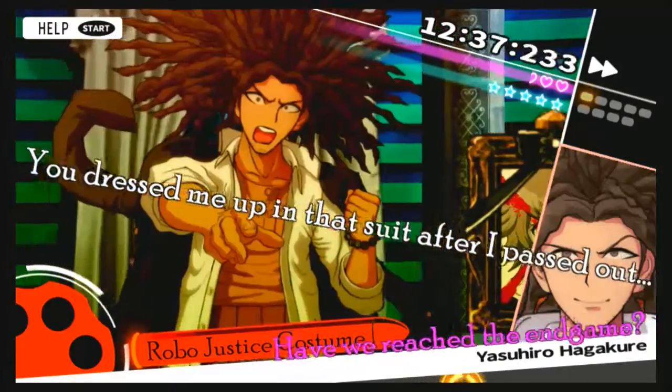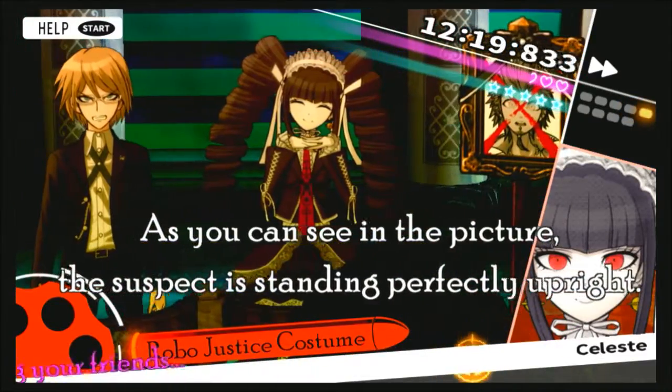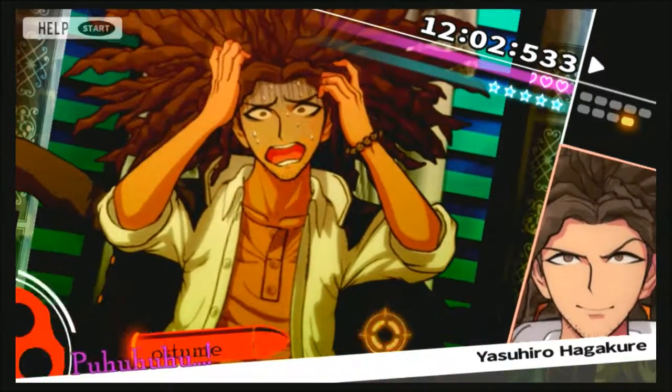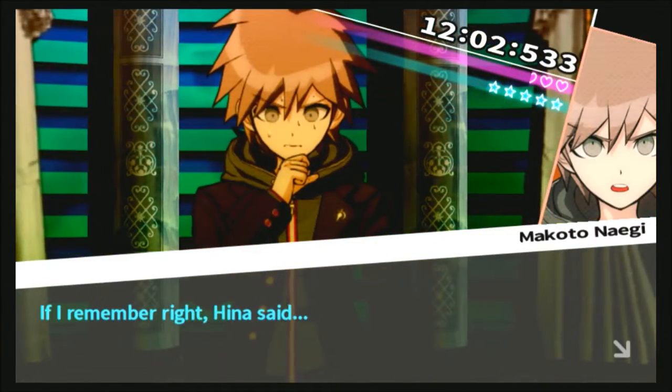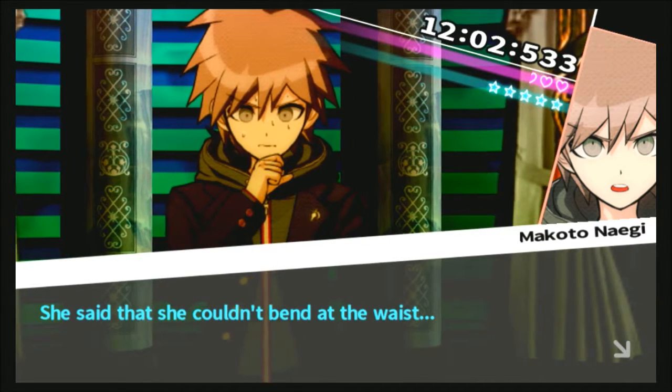Wait, what? Wait, hold on. What did Makoto say in his mind? Real quickly. As you can see in the picture, the person inside. Hurry. No way! Damn it. Okay, whatever. What did he say? If I remember right, Hina said that she couldn't bend at the waist.